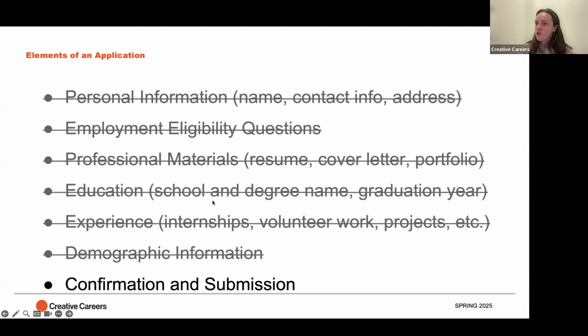Now, these elements, which again, we'll be able to see in our sample form, are going to appear potentially in this order, potentially in a slightly different order, but in general will all appear in some way in an online form. So it's really helpful to know that you might encounter these, that they are going to be part of your application process, and that you may end up filling out multiple of them in the long run.